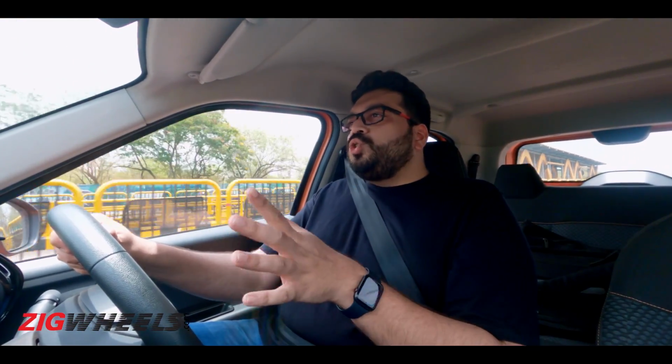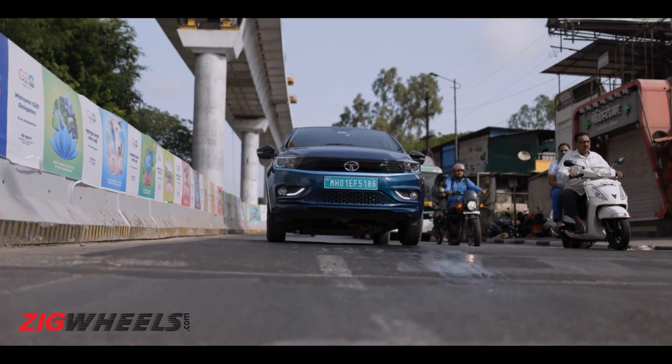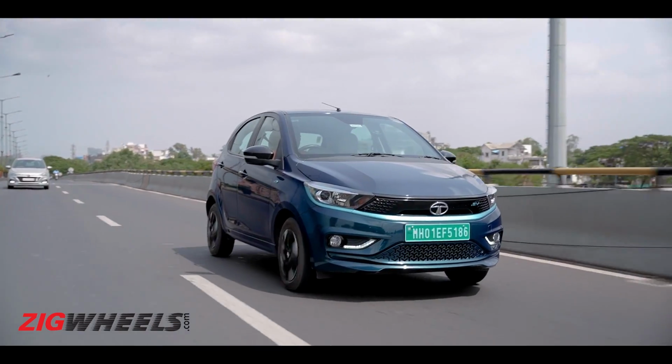As for the Tiago, based on our experience with the Tigor EV, the car should do about half a kilometer once the battery percentage drops down to 0. Now all we have to wait and see is who gets there first. As we drove, it quickly became clear that the Tiago EV would be taking the loss today. But I didn't really mind losing.